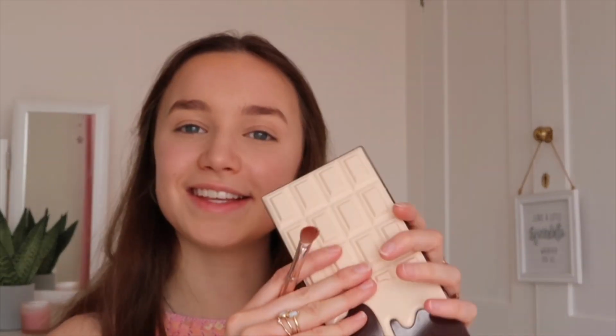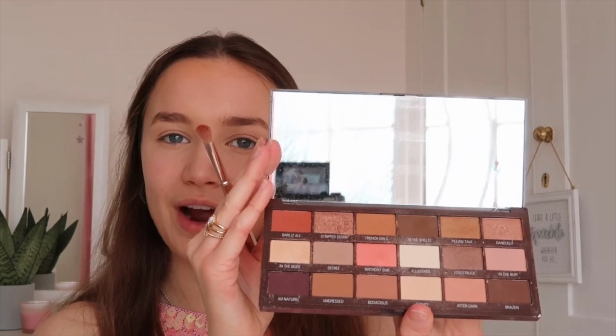Wait, I'm just going to check if I have a better brown in this palette. Oh yeah. Rewind. You're going to use the Revolution palette? Well, I actually am. I'm using a different Revolution palette. This is the Nudes palette. I'm going to use one of the browns from here because these are proper browns rather than orangey toned browns, because I don't really want orange eyebrows. It's not really what I'm hoping for.